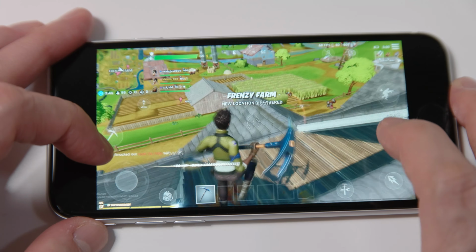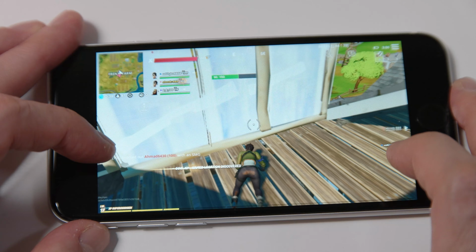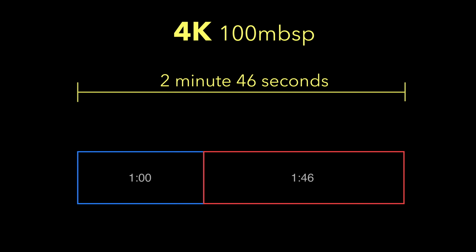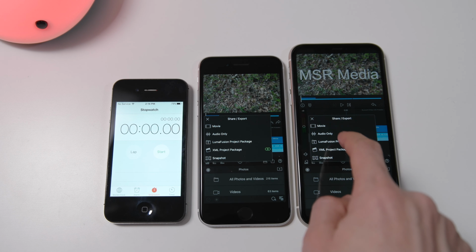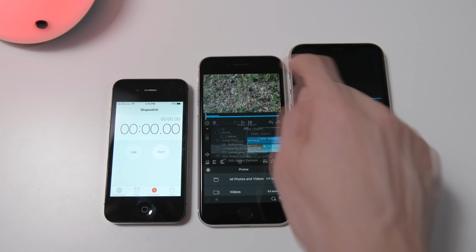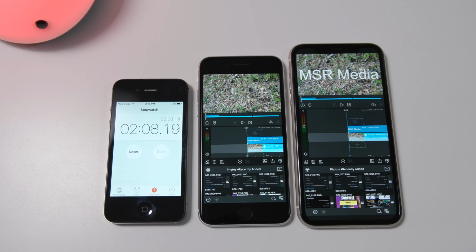I played Fortnite with settings at high graphics and 60 frames per second. It seems the game does not tax either of the two phones as they perform identically. Even if the SE was running warm, performance was not impacted. And finally, a custom export test, cutting the first minute, moving it to the back, slapping in a 30-minute title, and Gaussian blur effect. We'll export using LumaFusion. And it's a dead heat. I guess LumaFusion either is single-threaded or exports just don't exercise the CPU 100%.